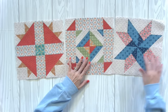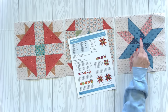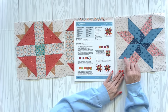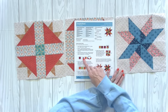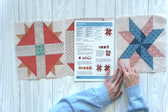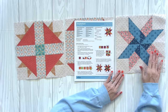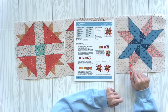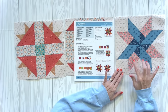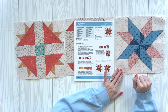Block 3 is designed by Amy Smart. It's called Dalesford. And I did change the pattern on this one a little bit. This one is written for these to be flying geese, but I did half square triangles because I love half square triangles. And also another reason, I do cheater flying geese so that they're accurate. So it's harder to do flying geese with different colors. So that's why I did half square triangles.